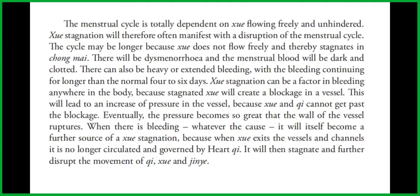The menstrual cycle is totally dependent on blood flowing freely and unhindered. Blood stagnation will therefore often manifest with a disruption of the menstrual cycle. The cycle may be longer because blood does not flow freely and thereby stagnates in the Chong Mai. There will be dysmenorrhea and the menstrual blood will be dark and clotted. There can also be heavy or extended bleeding, with the bleeding continuing for longer than the normal 4 to 6 days.